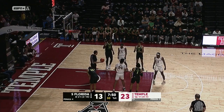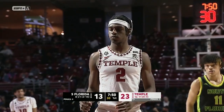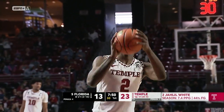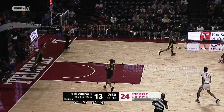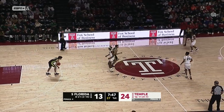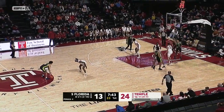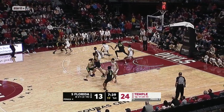The last time was against Southern Methodist on February 16th. Today, already he has 6 points, but he also has an equal number of rebounds, 6. Yes, using his length to crash those glasses. I like that from the freshman from Camden, New Jersey. White makes both, and the Owls all of a sudden opened up an 11-point lead, under 8 left in the first half.